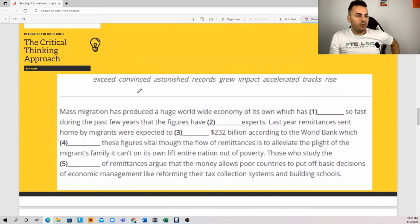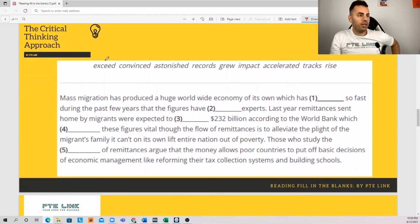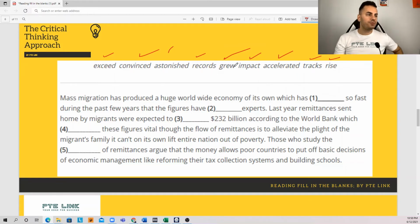Let's do another one. Here we go. Again, we read exceed, convinced, astonished, records, grew, impact, accelerated, tracks, rise. So we start skimming, but here I don't have to skim, I have to read carefully because the gap is very close to the beginning of the sentence. Mass migration has produced a huge worldwide economic zone which has so fast. So I have got has. So we are looking at the verb that comes in the past participle or the third form.